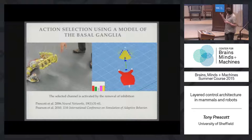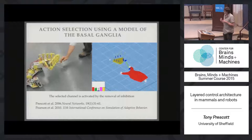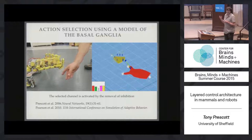And that's quite a lot of what we have running now on the new robot Miro, this system. It's for orienting and exploring. We use it here for tactile orienting, but of course the same system can underlie orienting to sounds if you can localize those in space, and orienting to visual stimuli too.